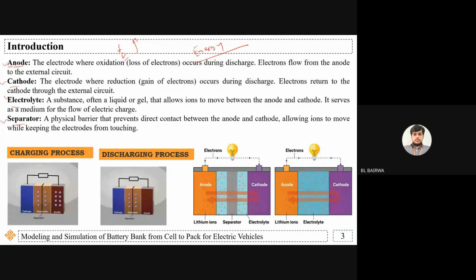So as per the definition, the anode is the electrode where oxidation happens during discharge. In this condition, electrons will flow from the anode to the external circuit, in a closed loop path. Then the cathode is the electrode where reduction occurs during discharge, and electrons return to the cathode through the external circuit, right? Then the electrolyte is a substance that may be liquid or gel, some solution that allows the ions to move between anode and cathode. It serves as a medium for the flow of electric charge, right?